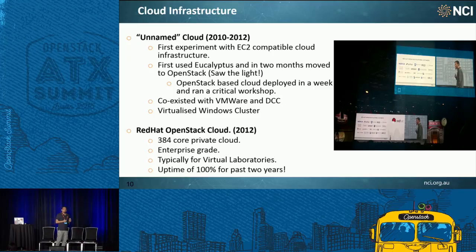We first experimented with Eucalyptus. You might have heard of that particular infrastructure. It's just like OpenStack, EC2 compatible. And we just couldn't get Eucalyptus to become stable enough. In 2 months' time, we saw the light. We moved to OpenStack. And believe me, in 2 weeks' time, we were in production with OpenStack. So our experience with OpenStack in 2010 was quite good, which is against most people. You would hear from people that it was not stable, but it was quite stable.